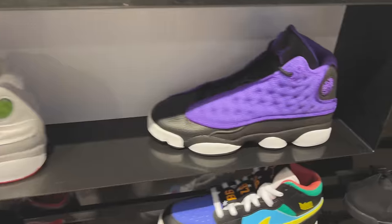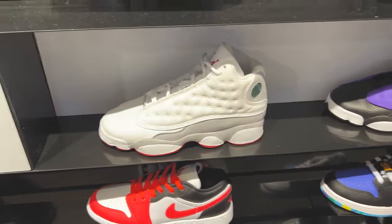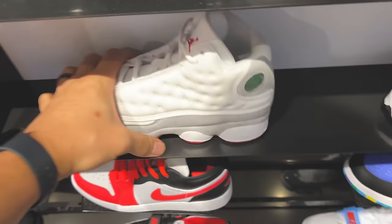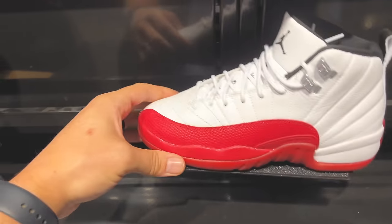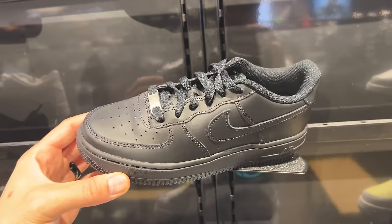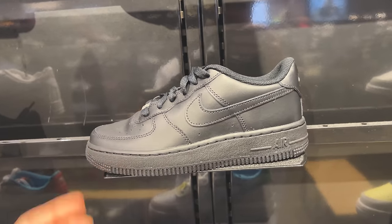Bro, I didn't realize that this shoe right here is $85. That's crazy. For the kids section, we got some 13s over here. Look at the hologram. There's no hologram. At least this one has a hologram on it. Got the cherry 13s. Ooh, playoff 8s. Okay, solid. If you get your kid these, he's a menace. No, I'm just playing.